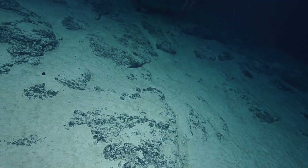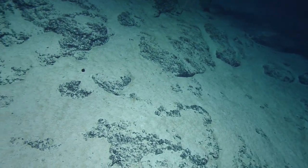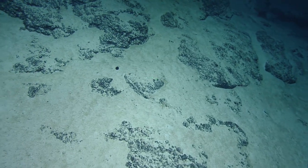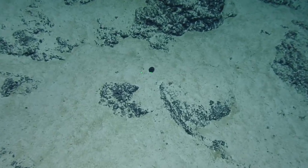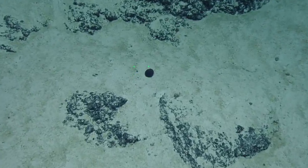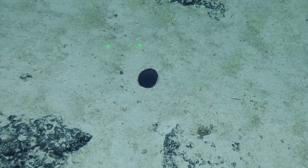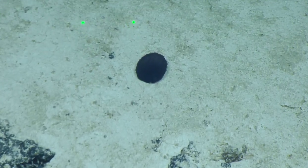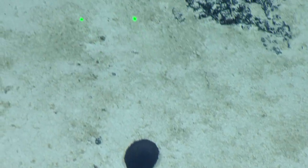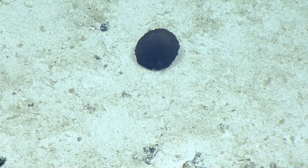Cheyenne, can you give us a little orientation to the feature? Where are we along the side of it? And where are we headed? Yeah, of course. So we are exploring a seamount. It has a pointy top. This seamount is pretty long, so it kind of looks like a mountain range that runs east to west. We didn't start directly at the base. We started a little bit up the base. So we're still heading towards the top. At the end of this 22-hour dive, hopefully we'll be at the top. But right now we're still pretty far down.